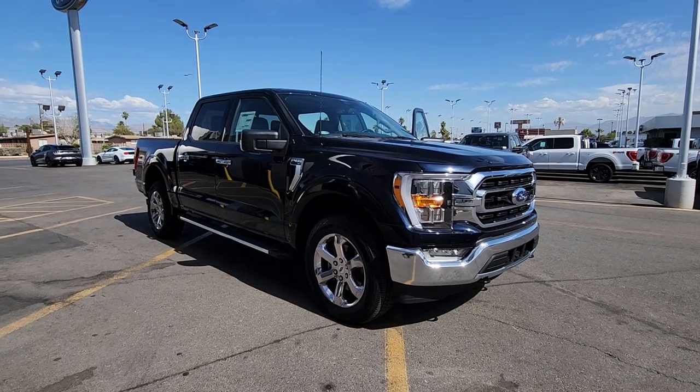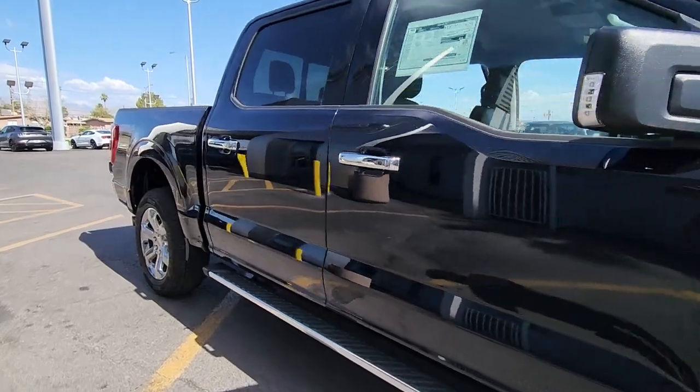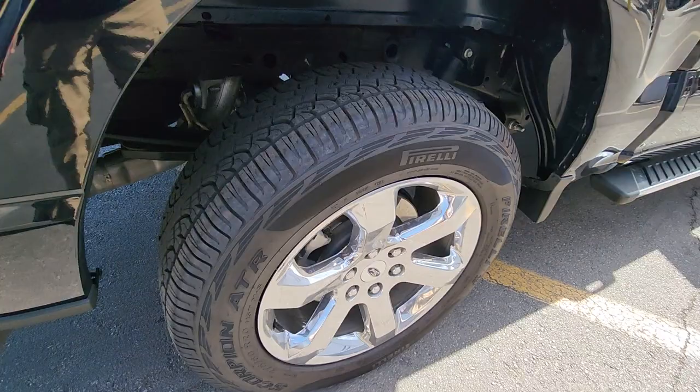Get into a car with value. 2022 Ford F-150. This rugged F-150 is ready for work, off-roading, or a little R&R.